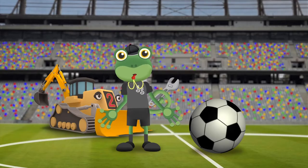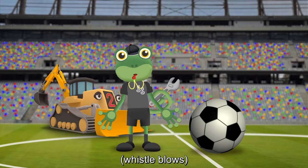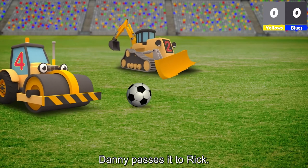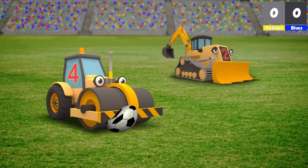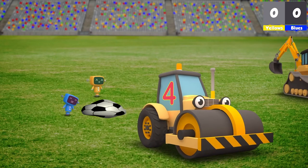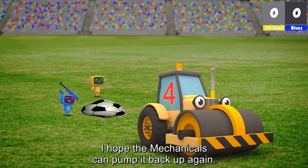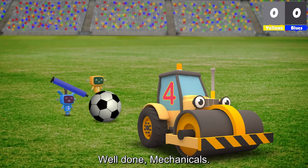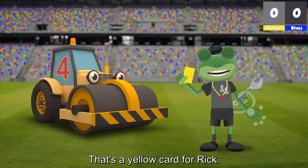3, 2, 1. The yellow team has the ball. Danny passes it to Rick. Oh no, Rick's flattened the ball. I hope the mechanicals can pump it back up again. Well done, mechanicals. That's a yellow card for Rick.